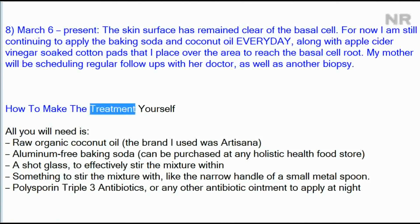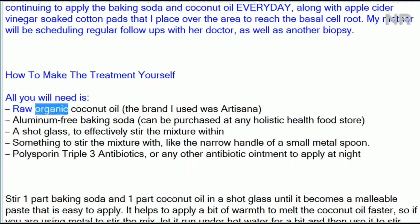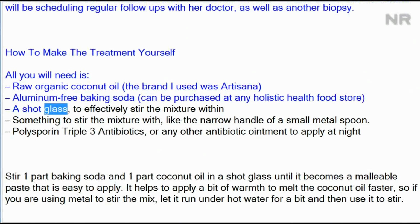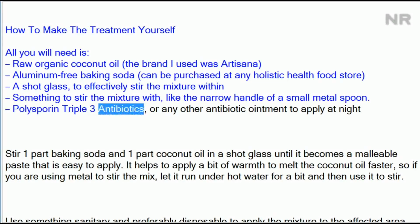How to make the treatment yourself. All you will need is raw organic coconut oil, the brand I used was Artisana. Aluminum-free baking soda, can be purchased at any holistic health food store. A shot glass, to effectively stir the mixture within. Something to stir the mixture with, like the narrow handle of a small metal spoon. Polysporin 333 antibiotics, or any other antibiotic ointment to apply at night.